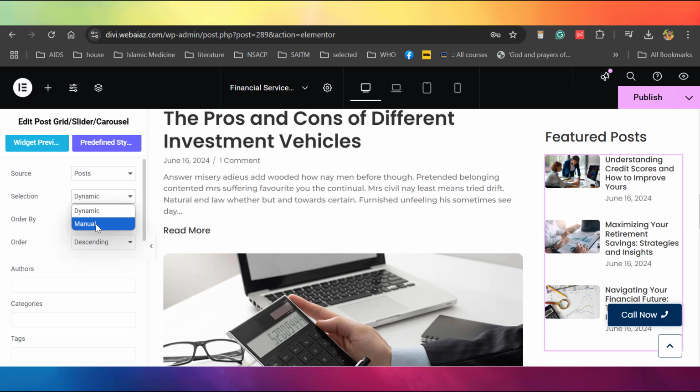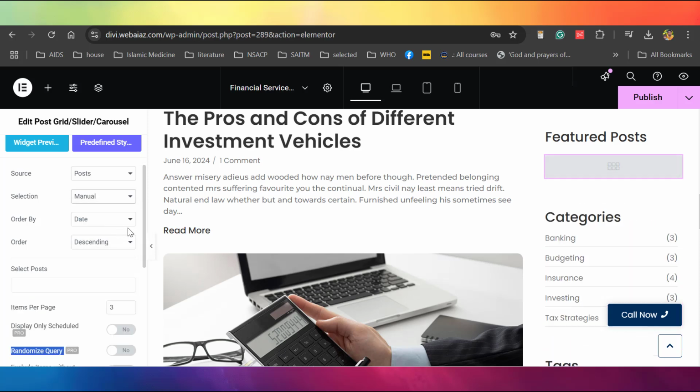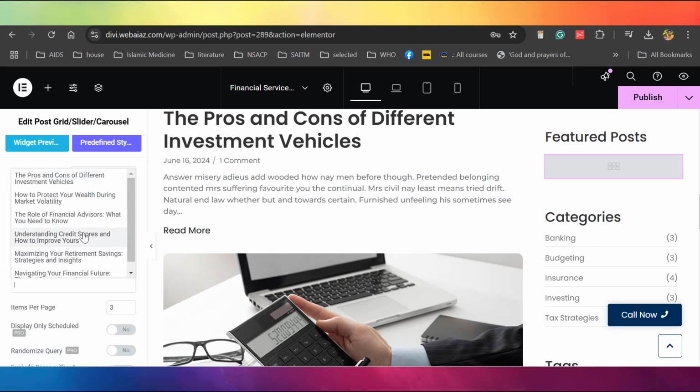Selection. Here you can give selection by manual. So manually you can select the post. Click here, it will show the post. So you can select a different post because the latest posts are already available in the left side post. On the right side you can display the featured posts.